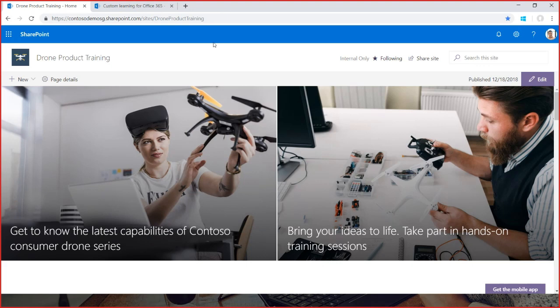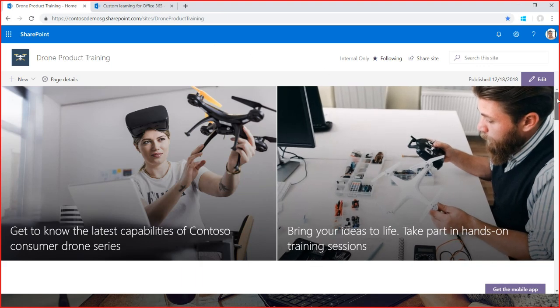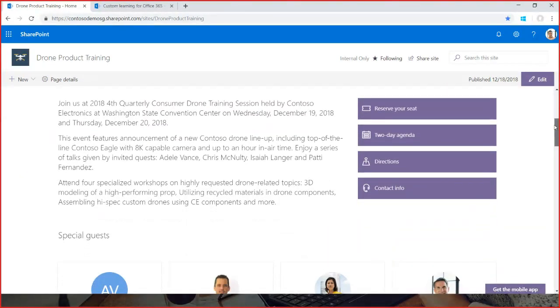The first example I'm going to show you is a website to publicize an upcoming training event. You can see here on the page for drone product training, we've got big, giant, bold images to communicate messages and to link people to important resources. Going down, we've got an overview of the upcoming training event. And again, links to key functionality, including an agenda, directions, contact information, and even a link to where you can register for the event, which uses Microsoft Forms to capture registration data.